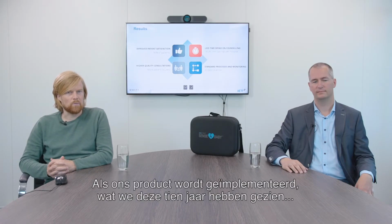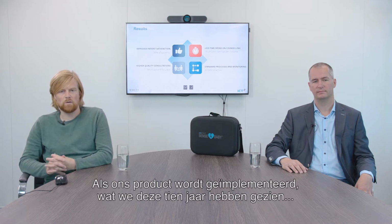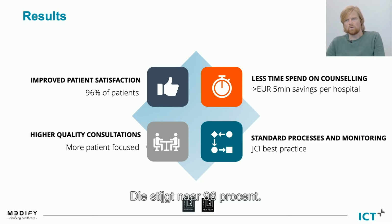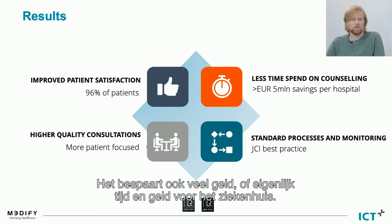When our solution is implemented, and what we have seen over the last 10 years, the result is that it improves patient satisfaction. So it goes up to 96%. It also saves a lot of money, or actually time and money, for hospitals.